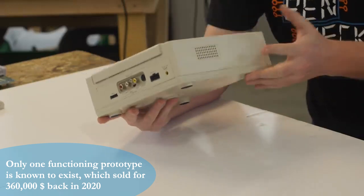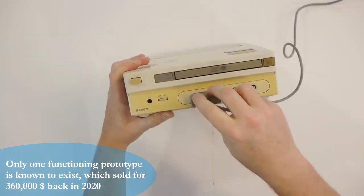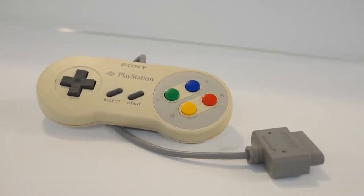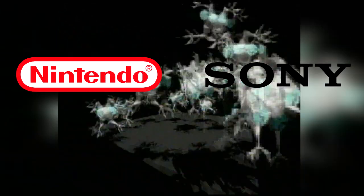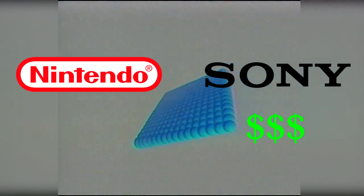That console was the Nintendo PlayStation. The reason why we don't associate PlayStation with the Nintendo brand is because the project was eventually cancelled. Thousands of prototypes were made, but the console ultimately was never released. Why did such collaboration fail? As it turns out, Sony was attempting to obtain most, if not all, the profits from such a system, leaving Nintendo with next to nothing.